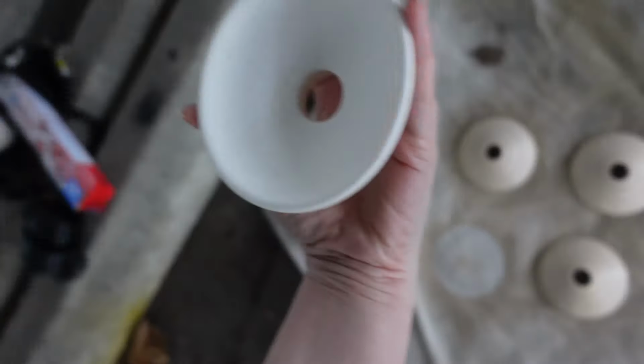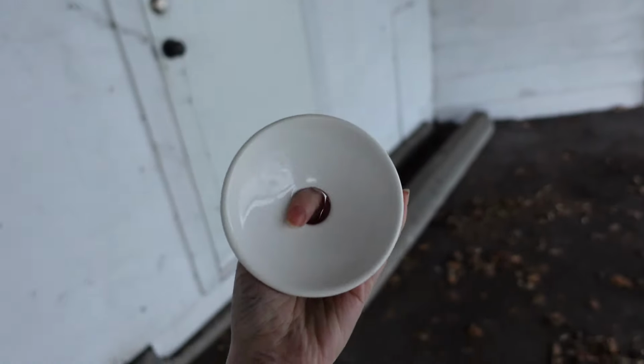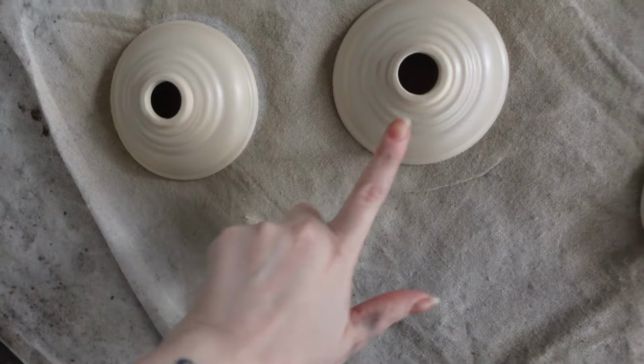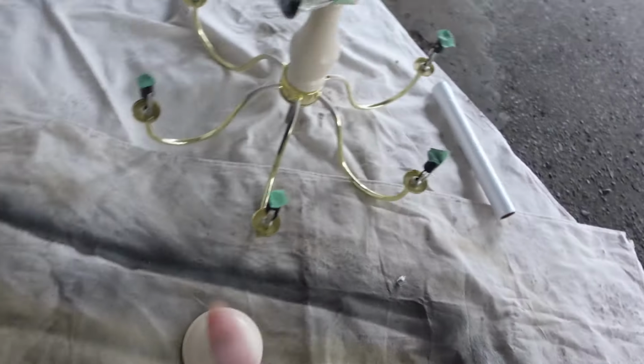The insides, I don't think I need to do, because you won't see them. They'll sit like this, so I think that will be fine. I might put a third coat on them. They're looking like they might need it, so maybe. And I've got the bulb done and then the little pieces for the bottom.